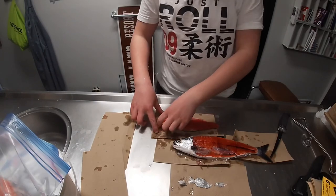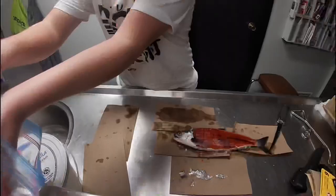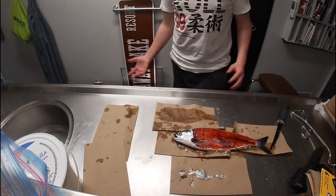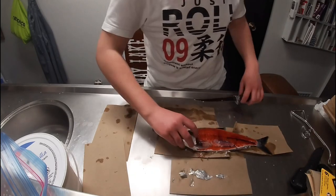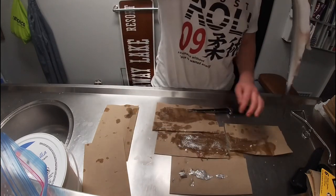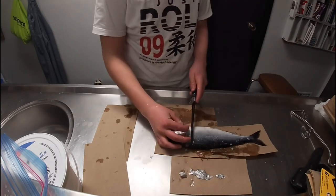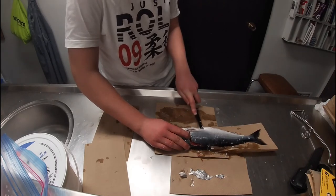So now, once your fillet is a bit dry, it doesn't have to be completely dry, you can just put it into your bag, frozen kokanee, or you can save it on a paper towel and eat it for lunch or dinner, whatever. Or breakfast, I guess, depending on if you went out before breakfast. Usually I go after breakfast, so I generally don't have them for breakfast.